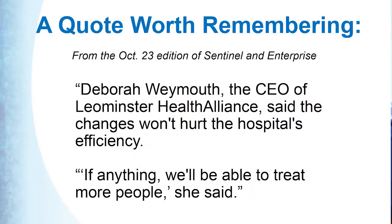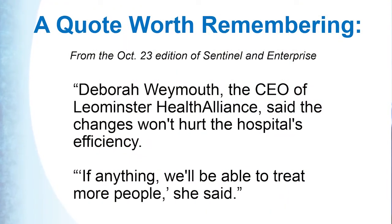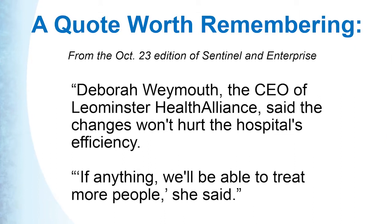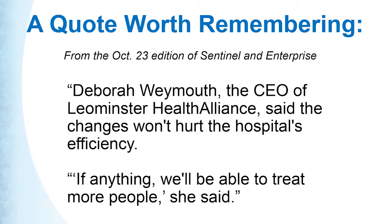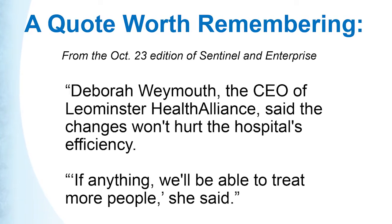So a quote worth remembering, and this is from our new CEO, Deborah Weymouth at Leominster Health Alliance. She said that the changes won't hurt the hospital's efficiency. If anything, we'll be able to treat more people, she said.